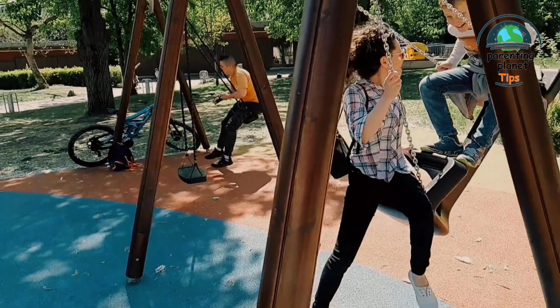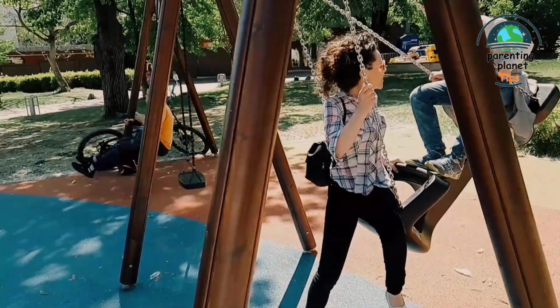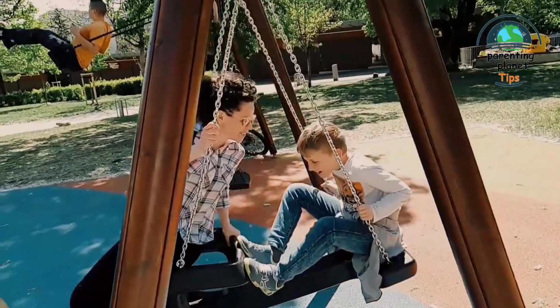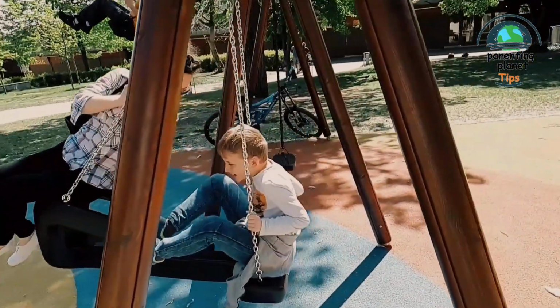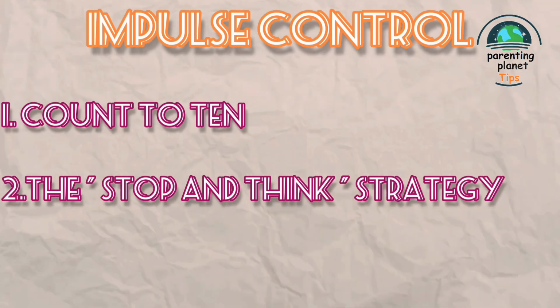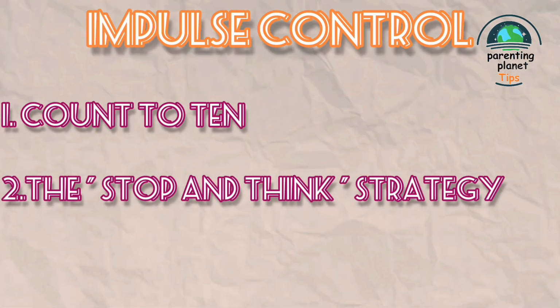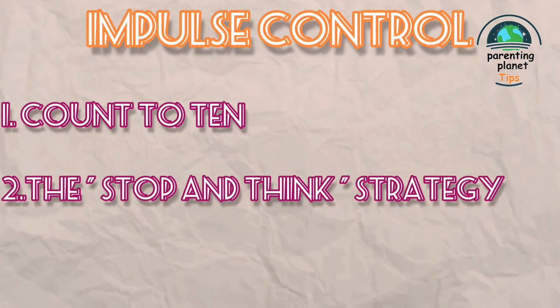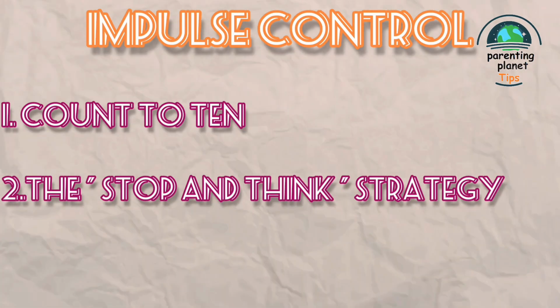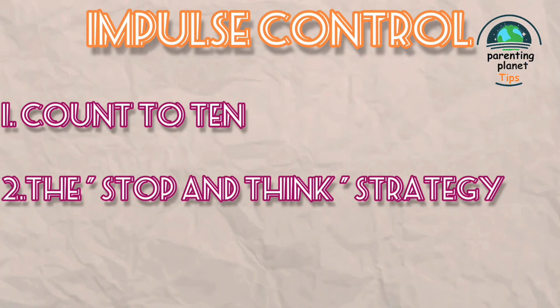Example: James counts to 10 when his friend takes his turn during a game. This brief pause allows him to choose a calm response instead of reacting impulsively. 2. The stop and think strategy. Encourage your child to stop and think before making decisions. Ask them questions like, "What could happen if you do this?" or "Is there a better way to handle this situation?"